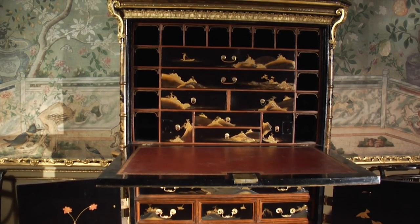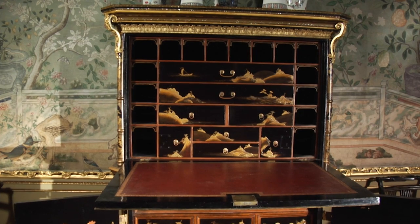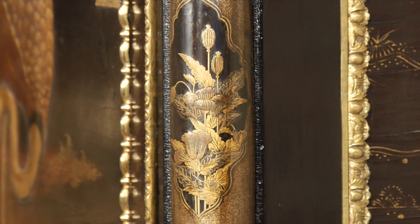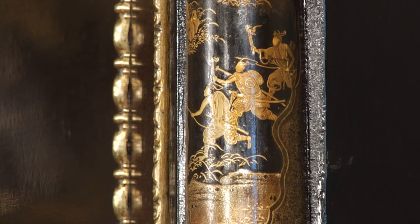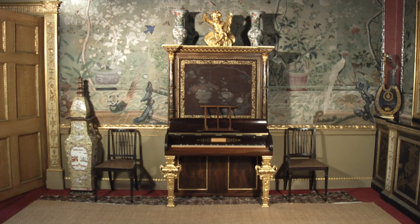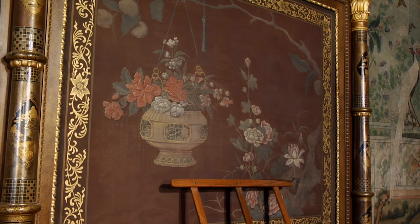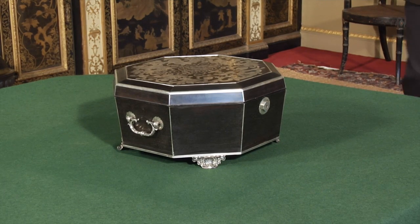And the top part, the centre part, falls down to create a surface for writing. And then if you see the sides, there are some splendid columns which are most exquisitely decorated with scenes taken from a Japanese novel. And then on the other side of the room, there's a piano, which was made essentially to match the secretaire. And we have something else from Lady Hertford's period here too.